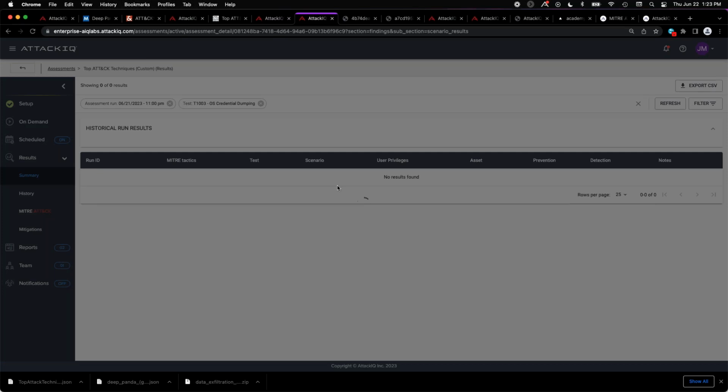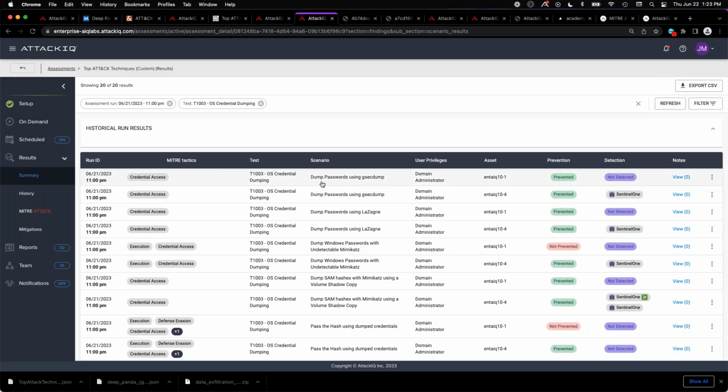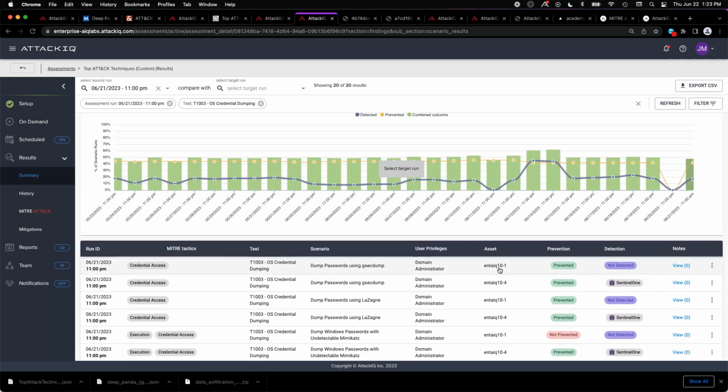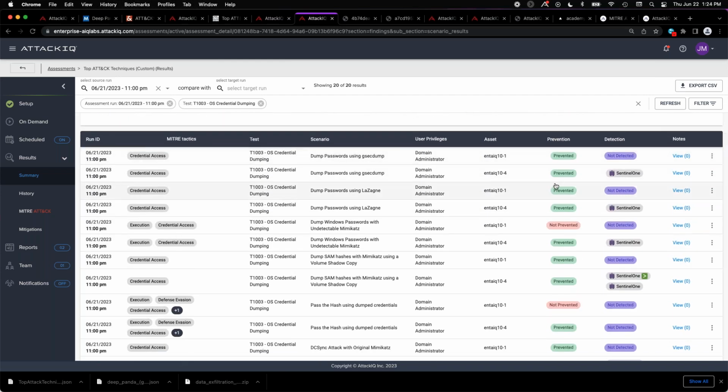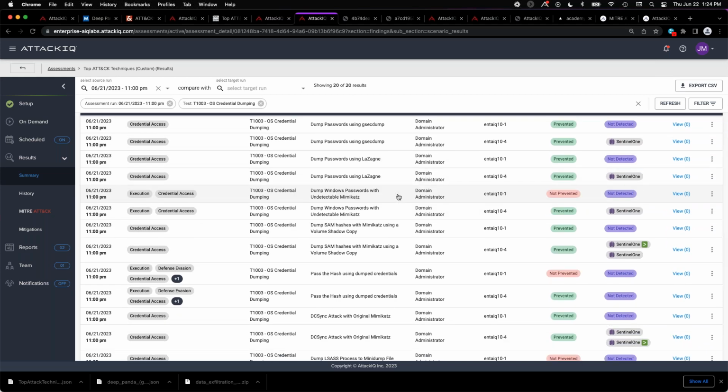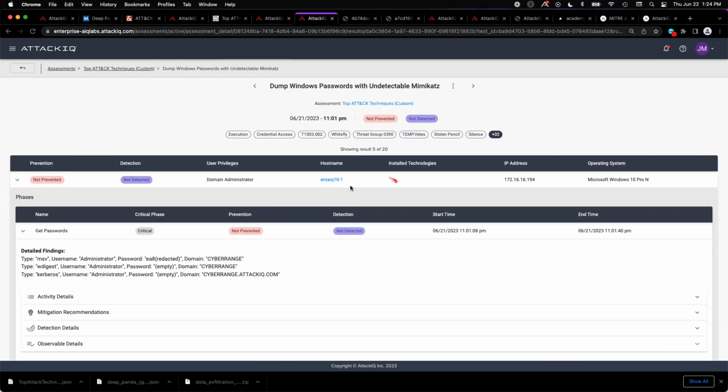And then this will bring up details for each scenario that was run, the user privileges that were executed by the test points, the assets that ran them, and then the prevention and detection results. So prevention means that when we executed a particular scenario, did a security control interdict? Did something stop us from that emulated behavior? Detection will tell us whether or not a security control successfully generated a log or alert, and additionally sent it to the SIEM, for example. You can click on any one of these results to begin your analysis.